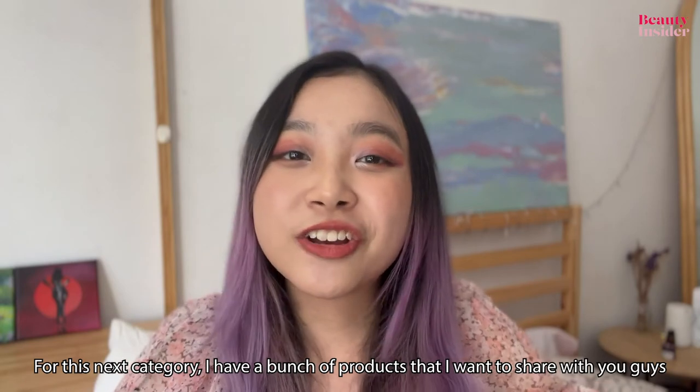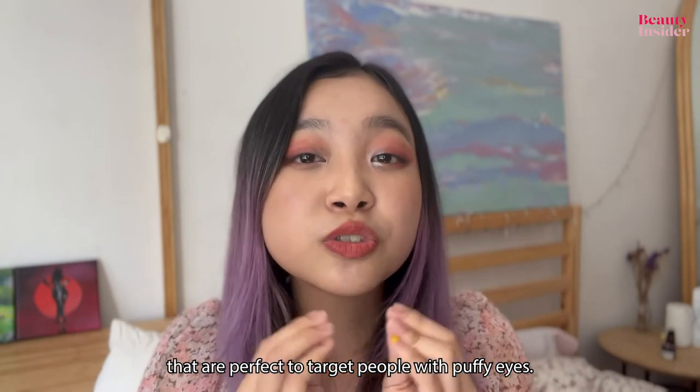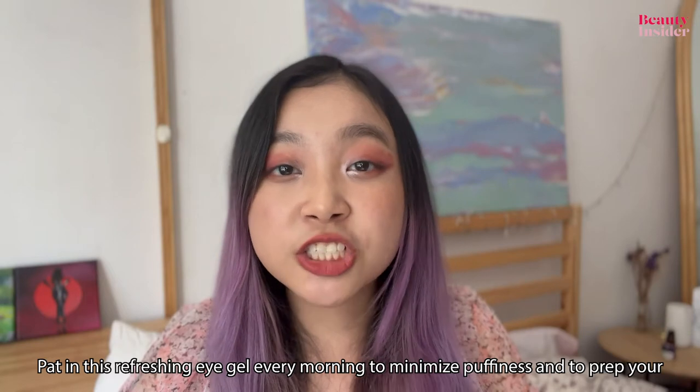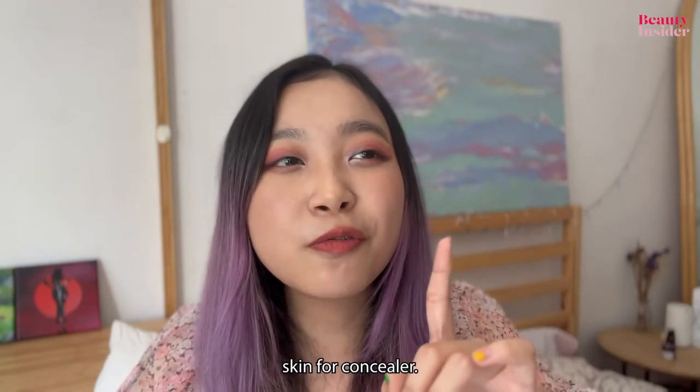For this next category, I have a bunch of products that I want to share with you guys that are perfect to target people with puffy eyes. Now, this is the Laneige Water Bank Eye Gel. Pat this refreshing eye gel every morning to minimize puffiness and to prep your skin for concealer.